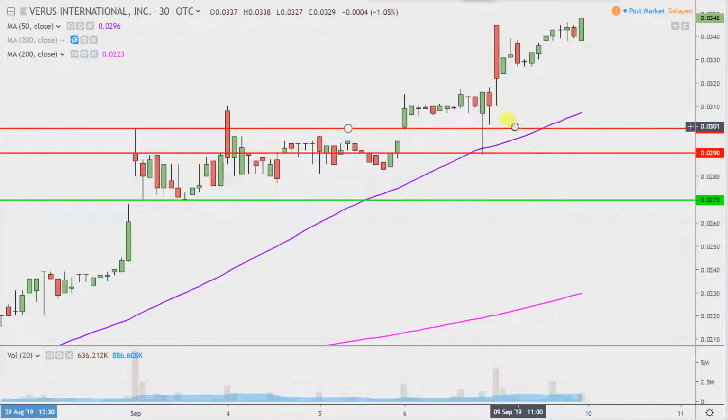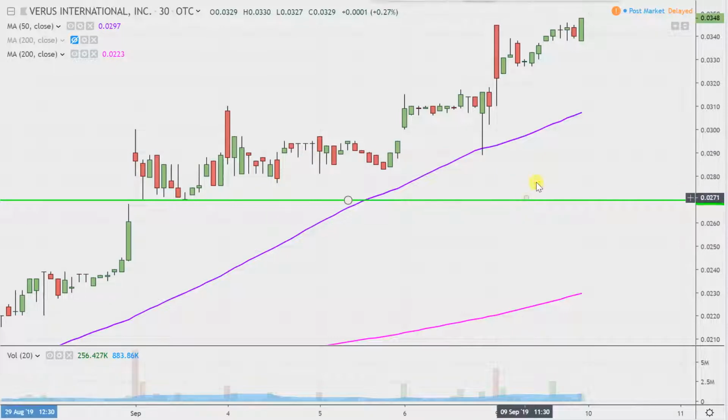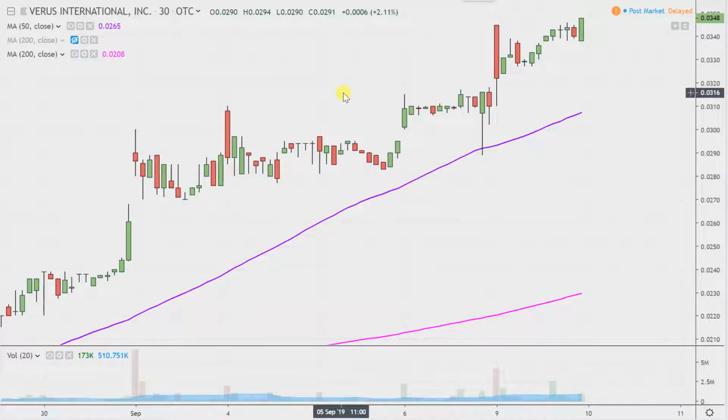First, I'm going to do some house cleaning and actually get rid of all these lines down here. Sure, these levels pertain, they're just not relevant anymore. And from a presentation point of view, I don't want to risk causing confusion and clutter because there are lines everywhere. So let's try to keep this as clean as possible.